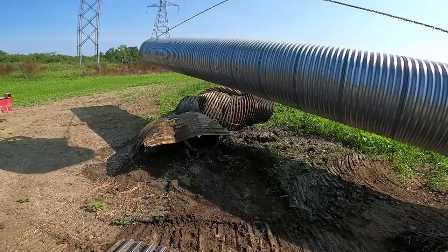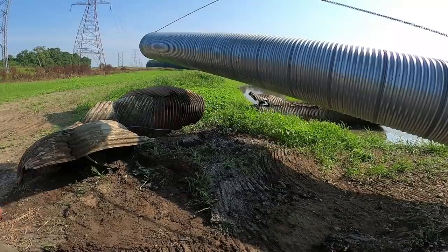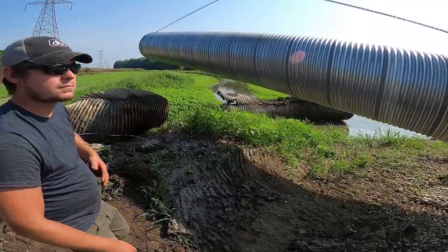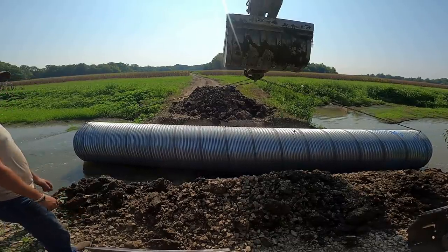Better. I can guide it. Yeah. Damn, look at that water flow. I know. You don't have to. How do you like that? I love it.